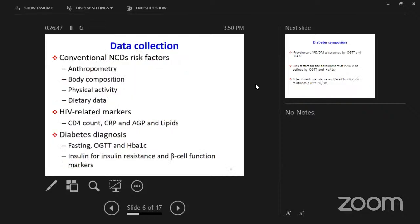So we collected data on conventional insulin disruptors, as well as the HIV-related markers, CD4 count, CRP, and other marker information, and the lipids. We diagnosed diabetes using fasting blood glucose, oral glucose tolerance test, and HbA1c. But we also collected blood samples for proinsulin so that we could calibrate measures of insulin resistance as well as beta cell function.